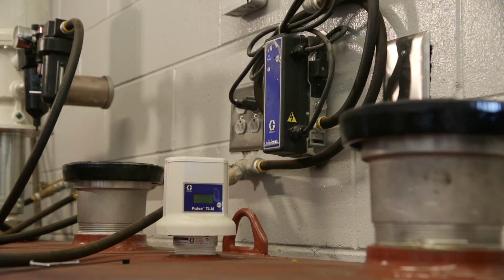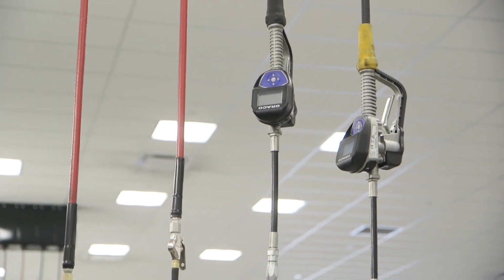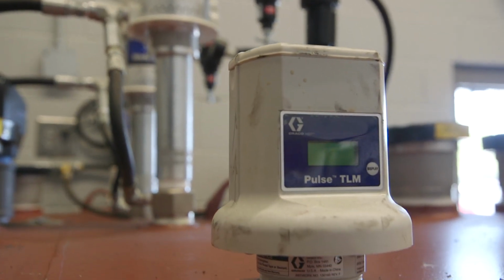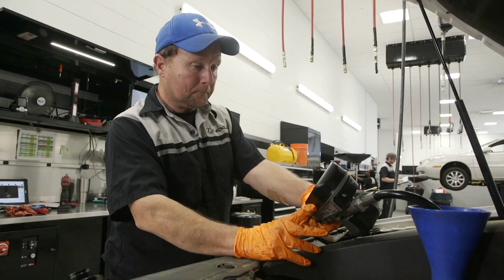The pump controllers come on when activated, so there's no problem with a busted line and you spew all your oil out all over and you got $1,000 worth of lost oil. That's just gone. Beyond that, the tanks themselves have tank level monitors on them. Tank level monitors give me instant readings at any given time. I can go in right now and I can tell you right down to the 10th of a quart what's in the tank.